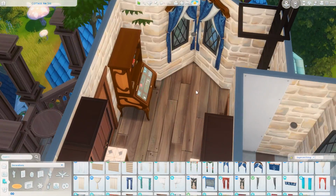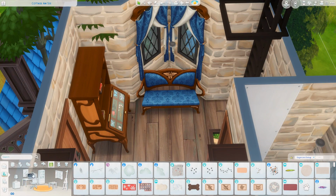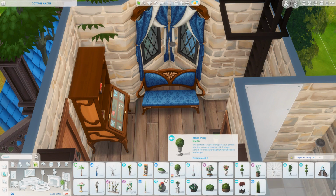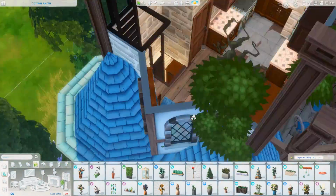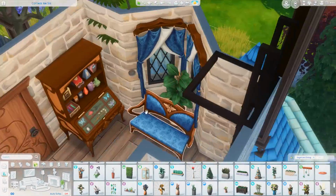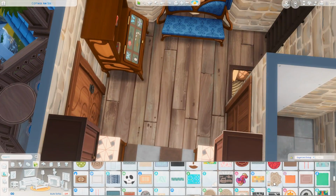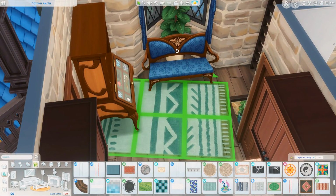And then I'm just getting a place to sit down, another cabinet of various items for this sim to use for their spells and stuff. And I got a seat over here as well. And then you can see where the ladder is to go up to the next level. It's a pretty simple floor. We're going to be getting a rug over here, and then I'm going to clutter up the kitchen as well because I imagine this wizard just had stuff everywhere.